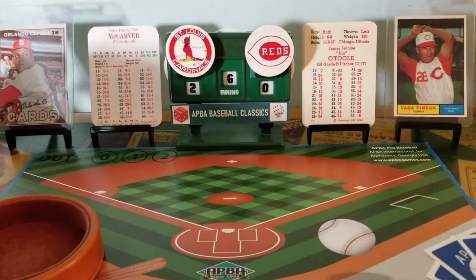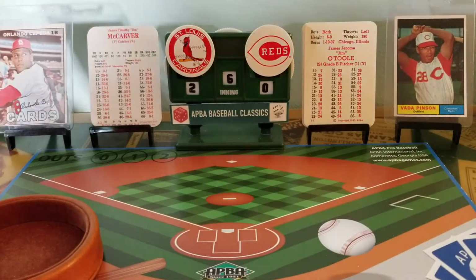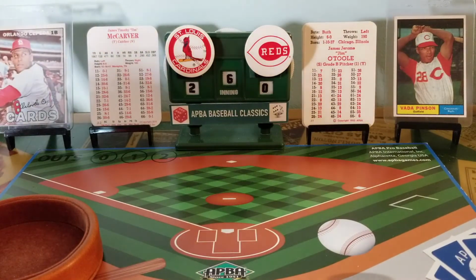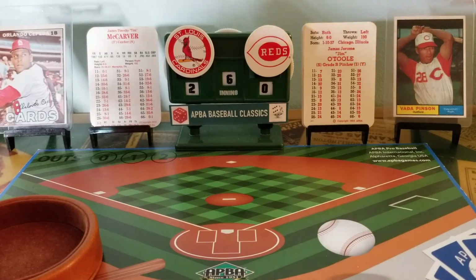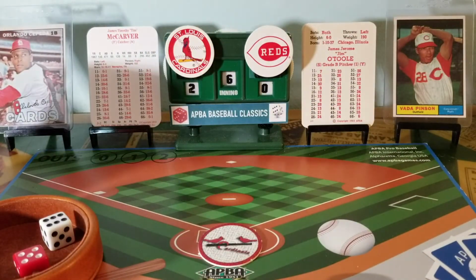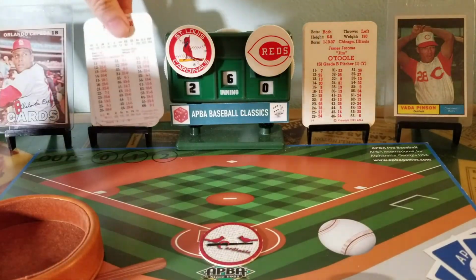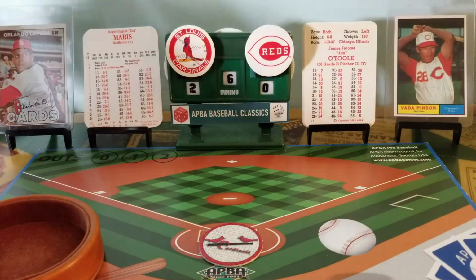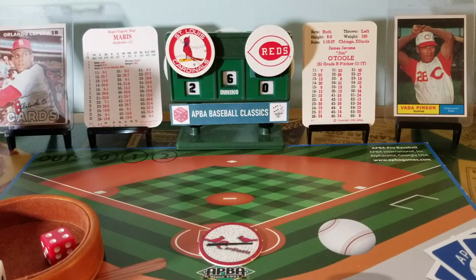All right, Tim McCarver steps into the box. He started the Cardinal rally with a single. And then they got 3 more singles, and they looked up on the board. They had 2 runs. Here is Tim McCarver. 56 is a swing and miss, strike 3. 6 strikeouts for Jim O'Toole. Here is Roger Maris. That's going to be a walk.